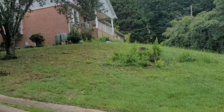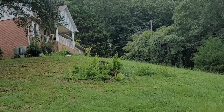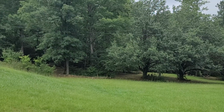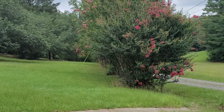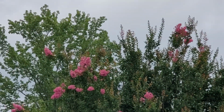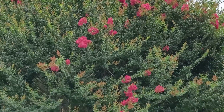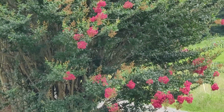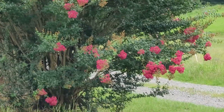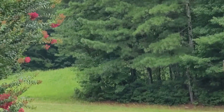Everything here has been, from gardening, watershed, lawn care, tree care. Look at the beautiful crepe myrtles. Oh, they're in bloom, aren't they? They're just gorgeous. It's really cloudy today. I'll see if we can. Well, all kinds of critters. Dave's talking to me from the garden.